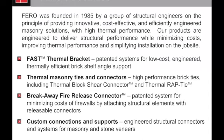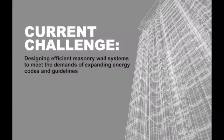So this is a lot of things that we take on from our perspective as a design engineering company that does a lot of delegated design for this. So the current challenge. First we'll talk about the challenges that we have with our designs with masonry. We're coming into a time and age where we're designing buildings and there are new code regulations, both from just a standard benchmark to more improved building envelope.